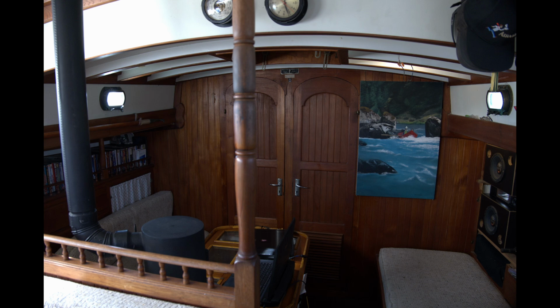And you can see the painting that's on the bulkhead, and that is an oil painting that I did. I used to be a whitewater river guide in Oregon, and I took photographs when I was rafting. I've done other rivers as well besides that river.